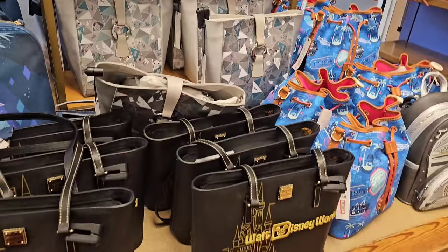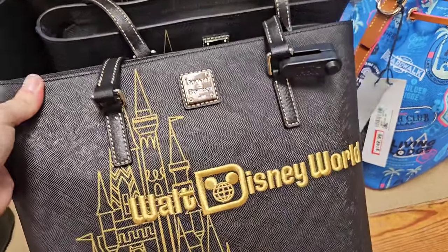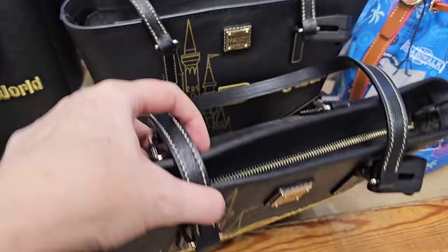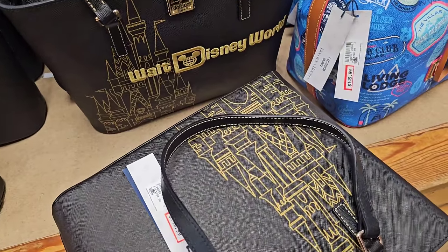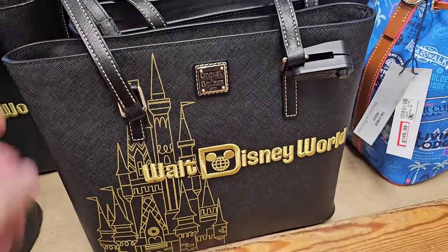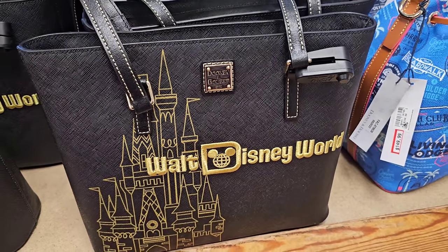Last but not least, oh, this is such a gorgeous Dooney. Look at the detail on this. It's the black. I believe this is celebrating the 50th. I could be wrong on that. It was $298 down to $149.99. Beautiful. I'm going to make this super fast because I was not planning to do a video, but it's a trap. It's, I swear to Disney, a trap. I go in there just to do a quick little thing, and then it's like new stuff.